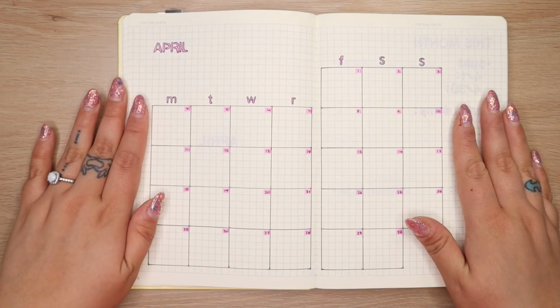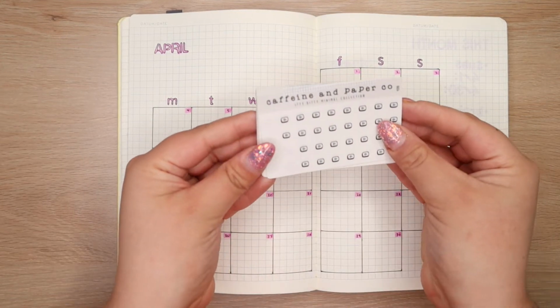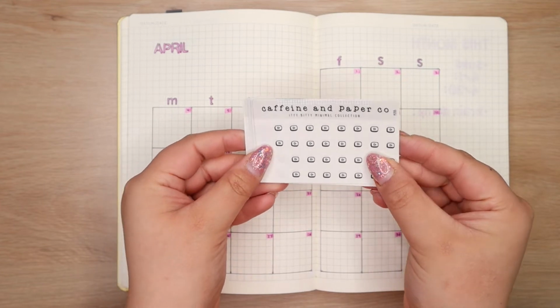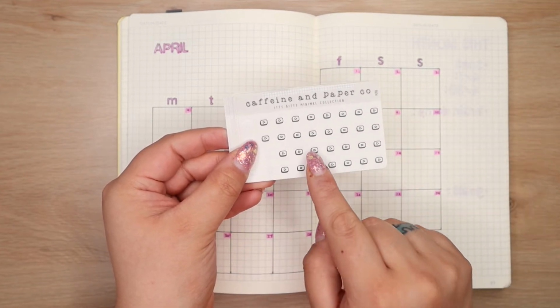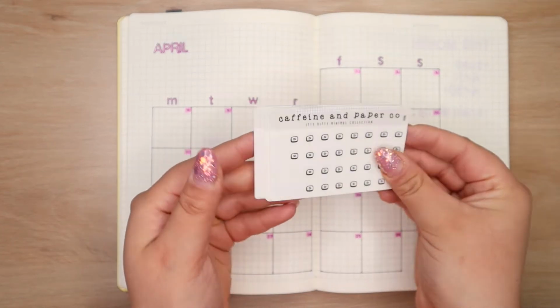I am going to do some stickering now, and to do that, for my bills, I've been using these stickers from Caffeine and Paper Co. They are from her Itty Bitty Minimal Collection line, and they are on a clear matte sticker paper. So I've been using all of these to mark my bills.